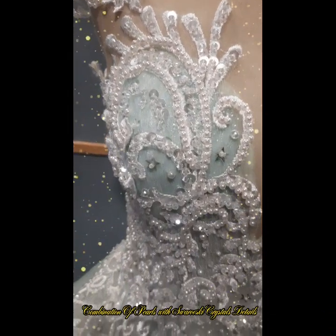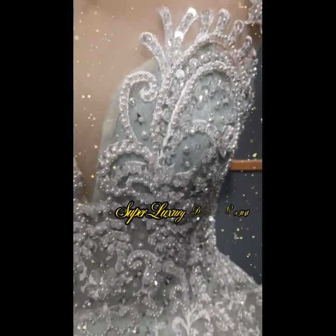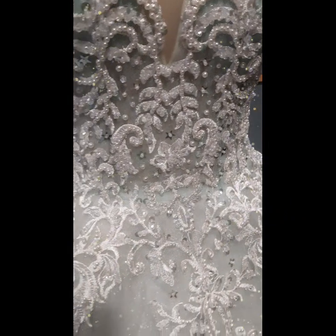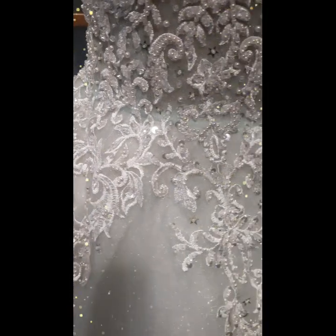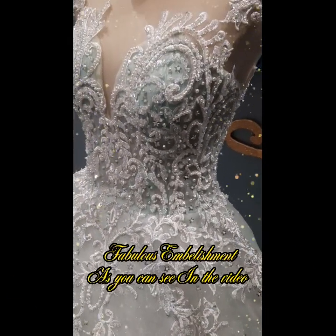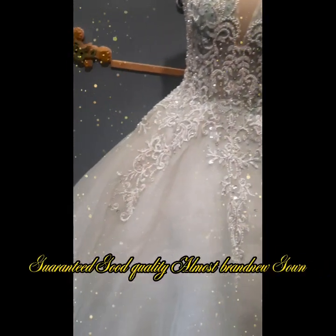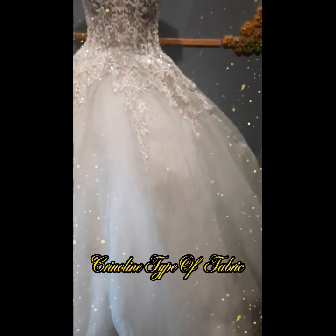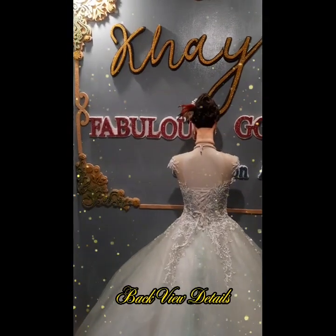Closer look detail. Combination of pearls with Swarovski crystals detail. Super luxury debut gown. Embellishments, as you can see in the video. Guaranteed good quality, almost brand new gown. Crinoline type of fabric. That video details.